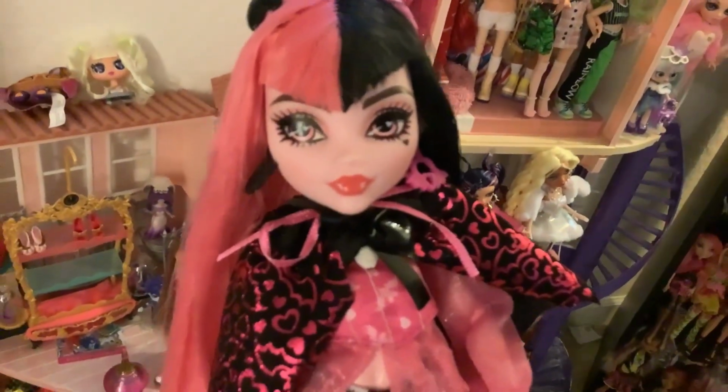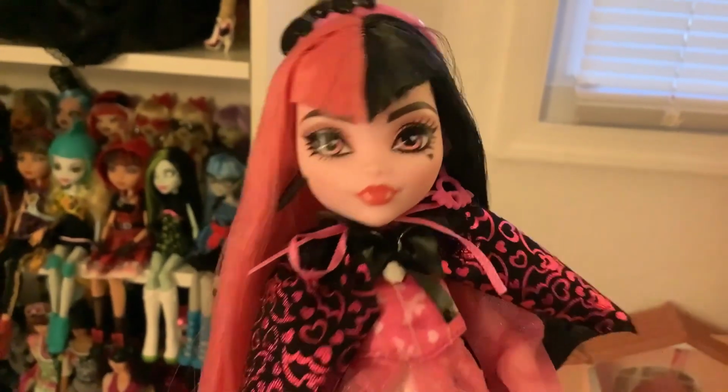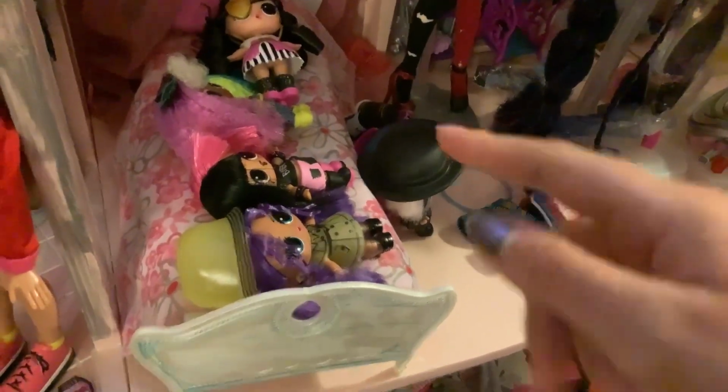One doll I will get rid of, though, is this extra basic Draculaura that I bought with the different face variant. I really don't like this face. I don't know why I bought this. So, even though I'll lose money on it, I think I'm going to sell that. Where is her stuff? Here it is. Okay. Have all her stuff right there. Her sunglasses and the cherry juice. I think that's everything she comes with.